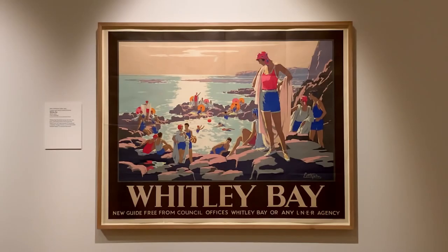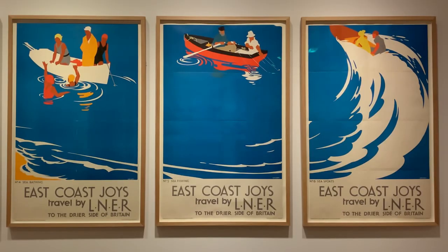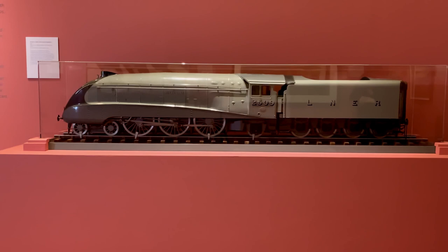The exhibition, as you see it at the Laing, we've had to adapt it, still keeping the spirit of the exhibition and introducing things from the northeast. The northeast has its own coastal resorts at Whitley Bay and along the coast. London and North East Railway was a very big participant in the railway boom of this period.